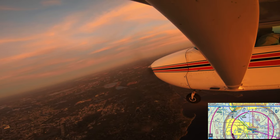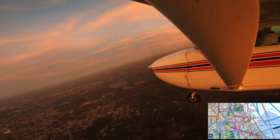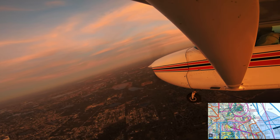Okay, what is their tower frequency over here? Info. It says they're only open till 5, but I think they're still open, 128.55.